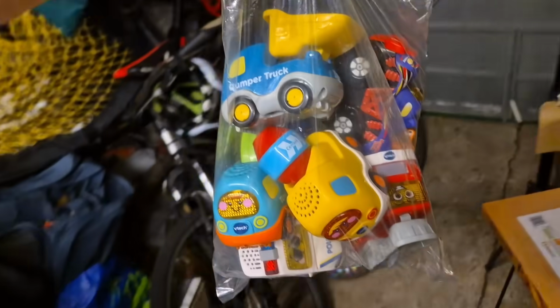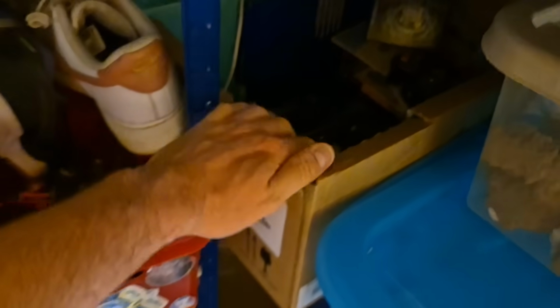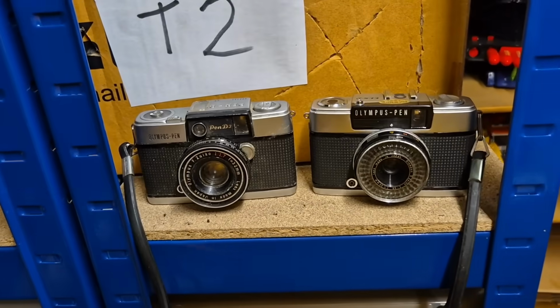Yep. They've gone for just over 16. Right, I've got to drag a few things out of this box. Hang on a minute. Wii remote with nunchuck, that went for £14.25. Right, I'll just rest these up here because I want to show you them a bit closer.